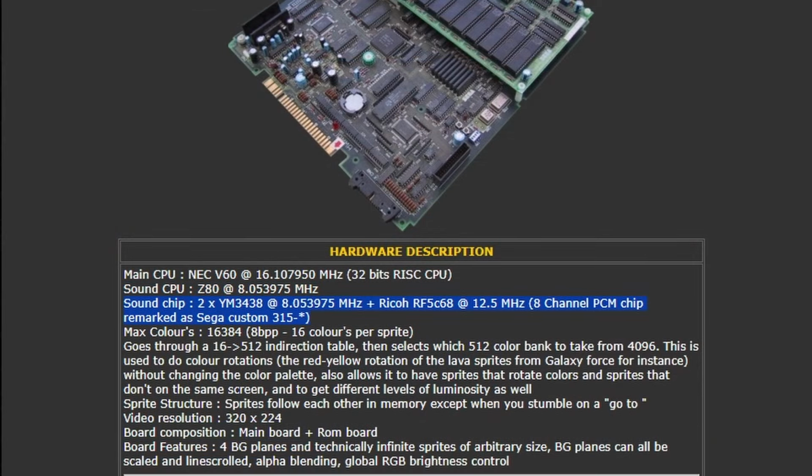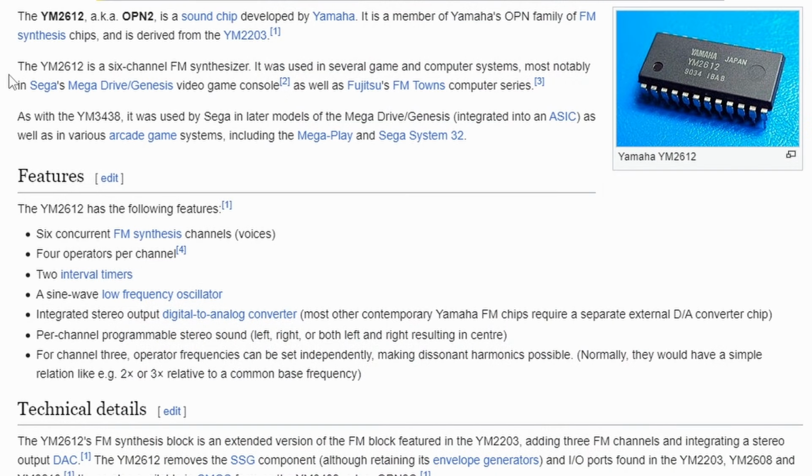You're going to see there's two sound chips, a YM3438, as well as a Rico chip. Now the Rico chip, as far as I can find, has never been incorporated in the MiSTer FPGA ecosystem, but honestly a small 12.5 MHz Rico sound chip shouldn't prove to be anything that MiSTer FPGA can't handle.